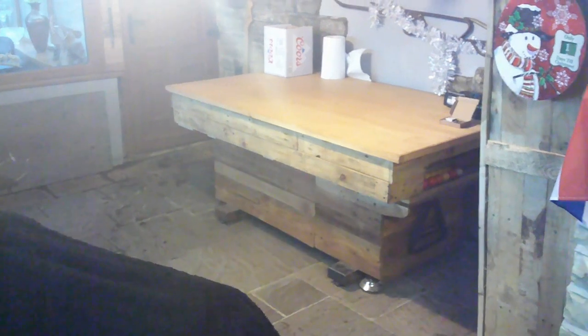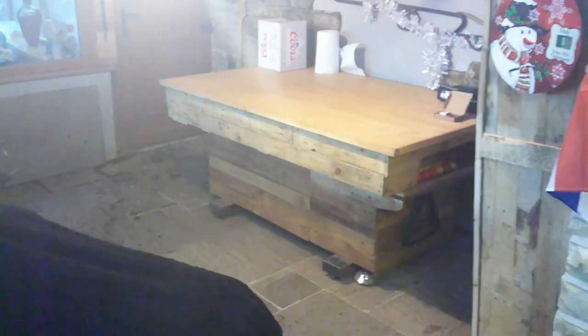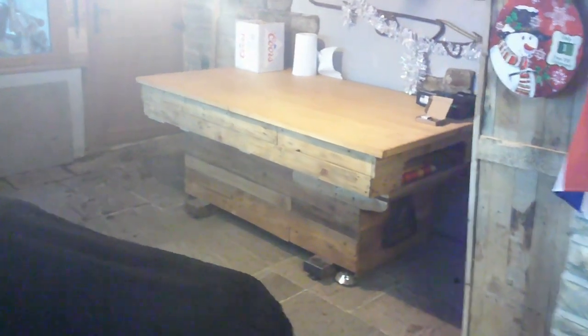That's my pool table actually. There's a video on that as well. I've converted that into a cheap, it's a slate bed pool table, but I converted that from a cheap, nasty thing to something that just fit better in my bar.